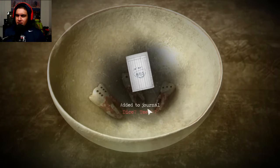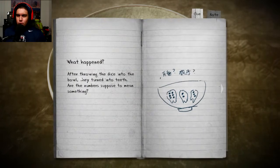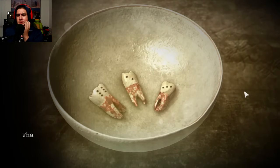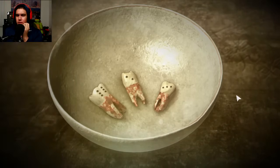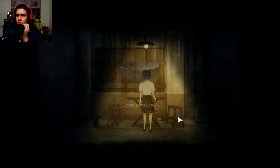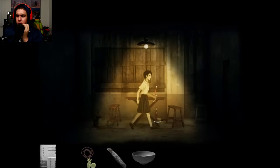Dice? Teeth? After throwing the dice into the bowl, they turned into teeth. Are the numbers supposed to mean something? 6, 2, 3. We gotta figure out what that means. What's that sound? The bowl came loose. What? Ceramic bowl. Good. We got a ceramic bowl.